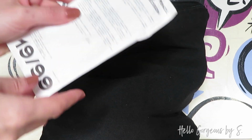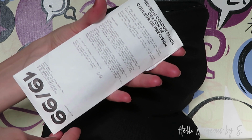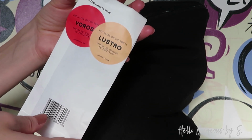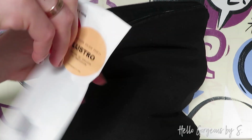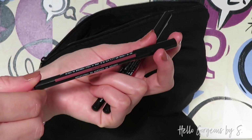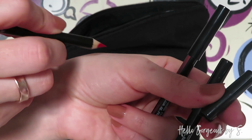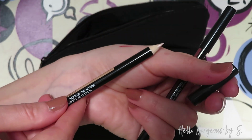Next we have 1999 Precision Color Pencil. This pencil may be used all over your face, on the lips, on the cheeks, on the eyes. It's entirely up to you. Ooh, we have two pencils inside. One is in the shade Voros and one is in the shade Lustro. I already have a 1999 pencil in the shade Neutra and it is lovely, creamy, long lasting, a very good pencil. And now I have two more in my collection. I am not sure about the red one, but the golden one is lovely.